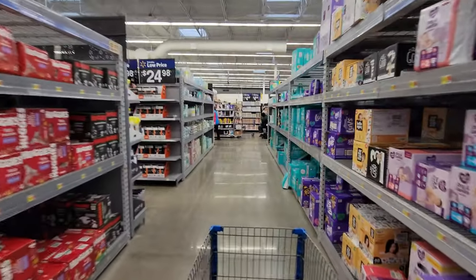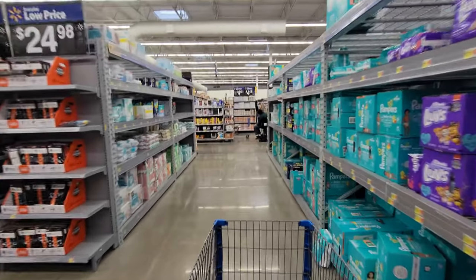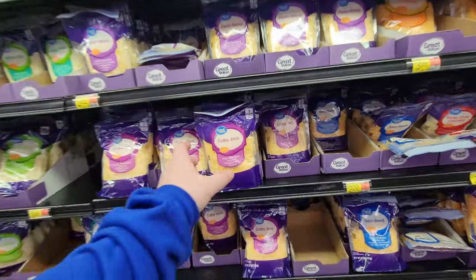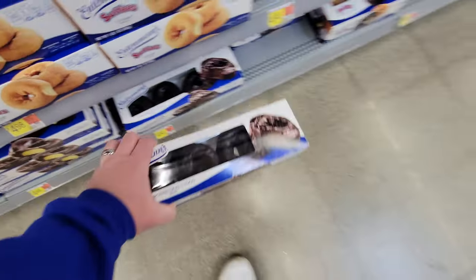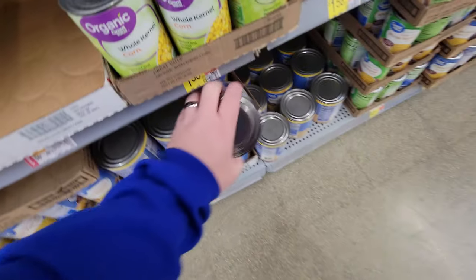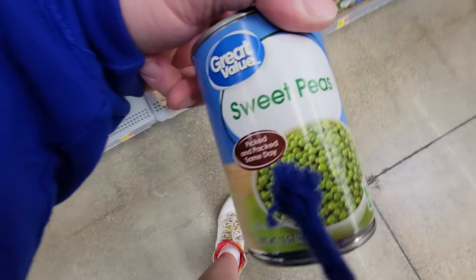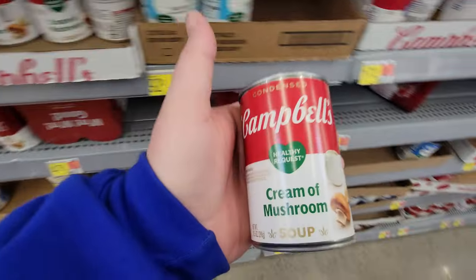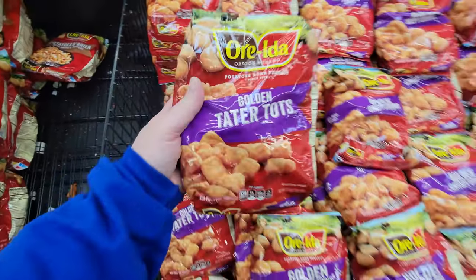It's starting to rain out here, and I don't want to get soaked. All right, let's make our way through Walmart here and get what we need for our snacks and then get back home. Okay, we're gonna need some of this, one of these, a box of these, one of these, and a bag of these. All right, we're done shopping. Let's roll out.